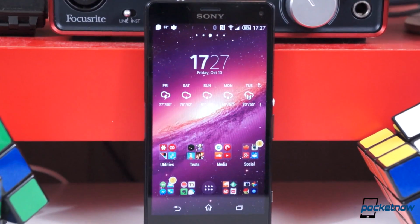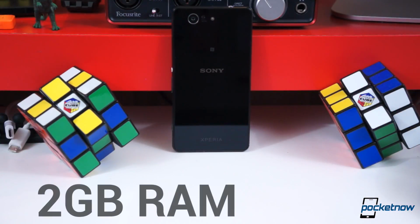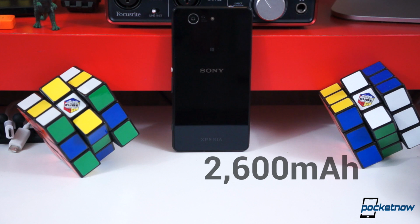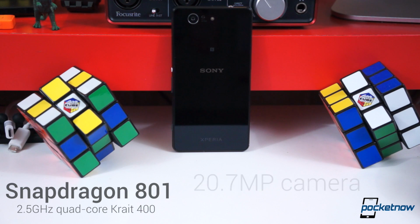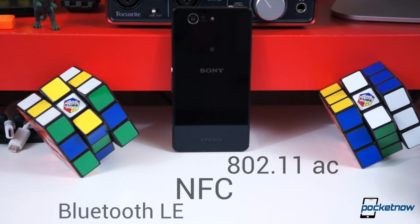Somehow it maintains its small nature without sacrificing hardly any specifications. It has 2GB of RAM, 16GB of fixed storage with a microSD card slot for up to 128 additional gigabytes, a fixed 2600 mAh battery, a Snapdragon 801 SoC with a 2.5 GHz quad-core Krait 400 CPU, and a 20.7 megapixel camera with a physical shutter button. It has Wi-Fi 802.11 AC, NFC, and Bluetooth Low Energy.